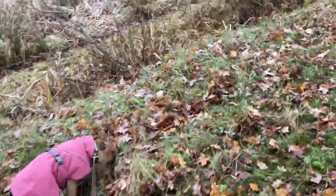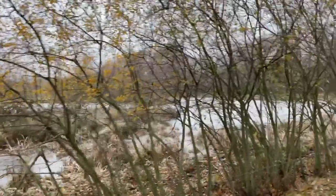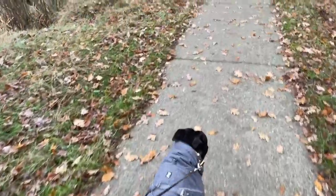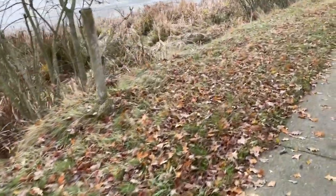It was a cold night, so the water is frozen, only slightly though. And I'm glad that we're finally walking on something with a bit of texture, because the street was so slippery, we end up walking on the grass at the side.